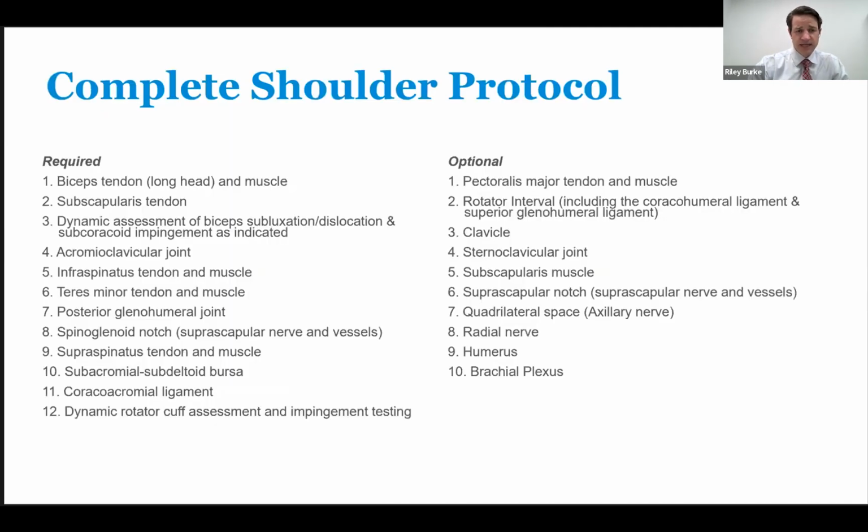And so just getting into the ultrasound portion of this, it came directly from the AMSSM Sports Ultrasound Scanning Protocols, which were last revised in 2021 and published in the BJSM. So our protocol is pretty close. I think our technique and patient position may be slightly different, but our technique and our protocol mirrors this directly.